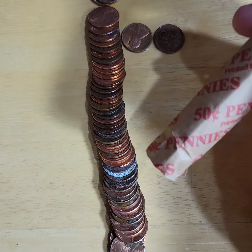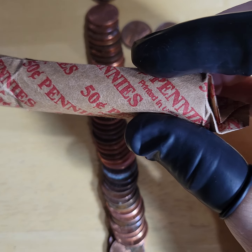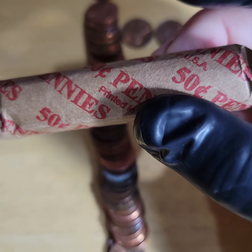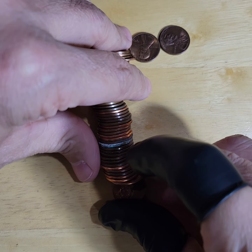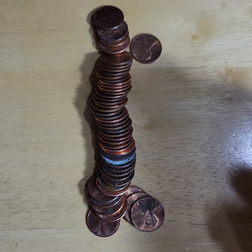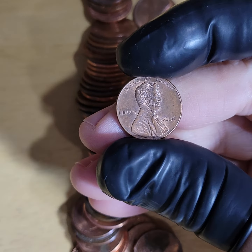Penny rolls are funny. Oh, look at this one, it has a lot of zinc in it. These penny rolls aren't my favorite as far as antiquity goes, but they're a little wider than all other penny rolls, and the pennies come out so easily with these. But there's a good chance that most of the pennies are zinc. So let's see what we got today.